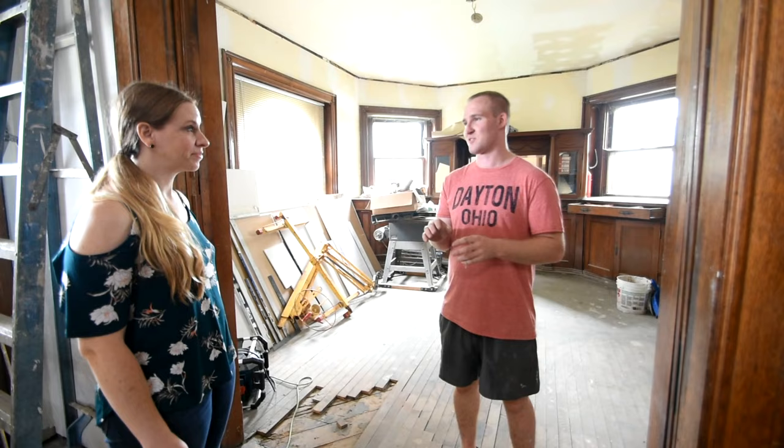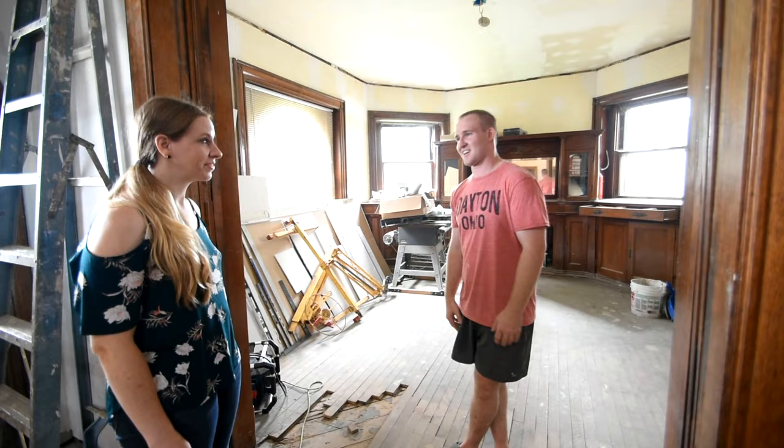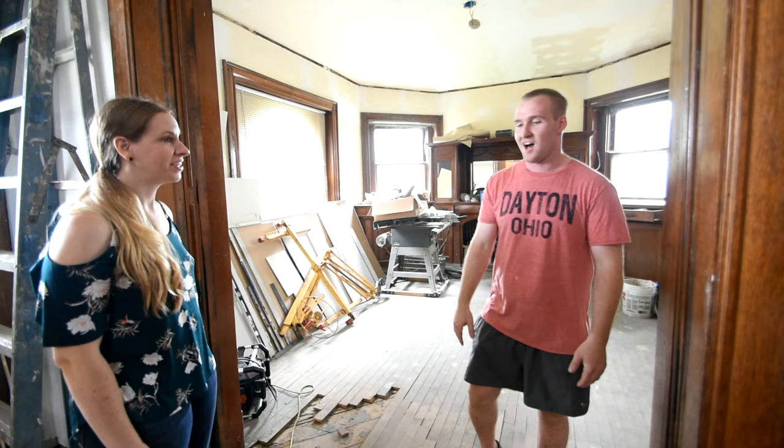Someone's giving away a house in Dayton View. And I was like, no way. Okay, I'll take a look. And I wanted a big fixer-upper, something that would be cool. And I don't have any experience rehabbing homes. You know, I could swing a hammer.